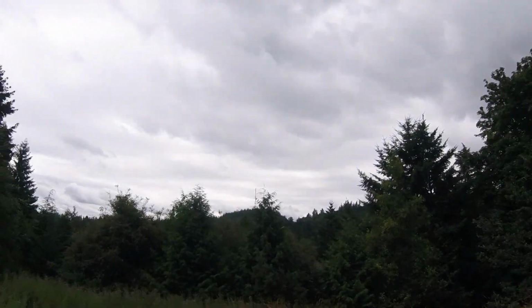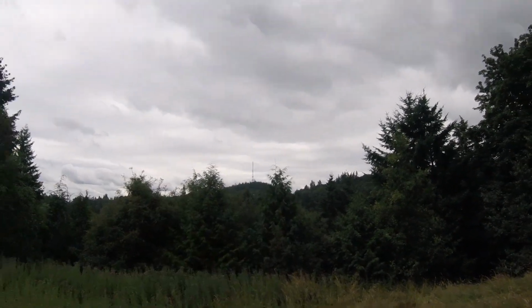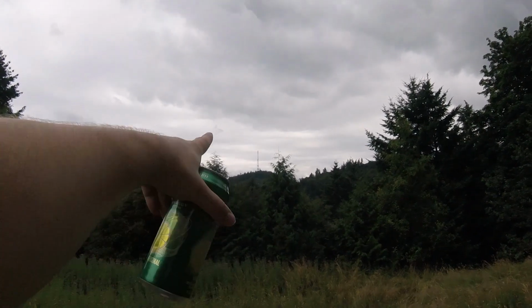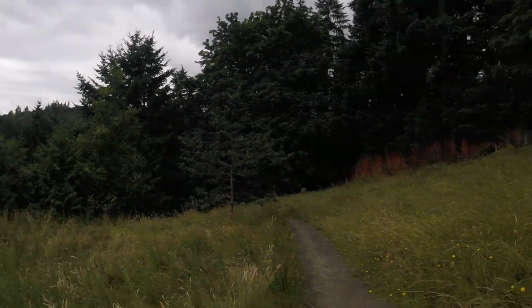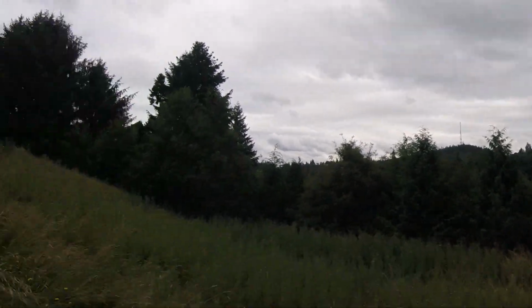Yep, there's Council Crest right up there, the big tower. I'm thinking about how far it is from there to the zoo and then to where I am now. I don't feel like I went that far, but apparently that is not the case.